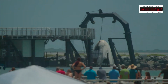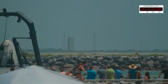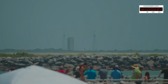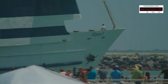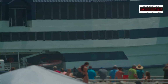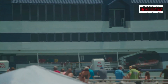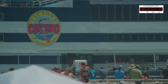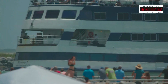Hold, hold, hold. The countdown is holding, just as we saw a SpaceX recovery boat pass through the channel here at Jetty Park. The countdown is holding just outside of 1 minute until launch.